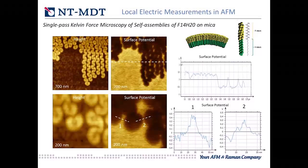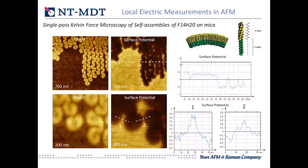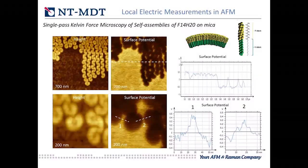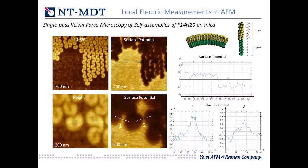surface potential change. Also, of course, it's interesting to go to a smaller scale, as usual with AFM. Here I give you one example on a 200 nanometer scale, where in addition to measuring the surface potential value, we also see two regions in between the donut-like structures. On the surface potential cross section on the right, you see that we're sensitive to changes on a very small scale, I think a few nanometers. This shows that even detection of surface potential in single pass mode provides high spatial resolution.